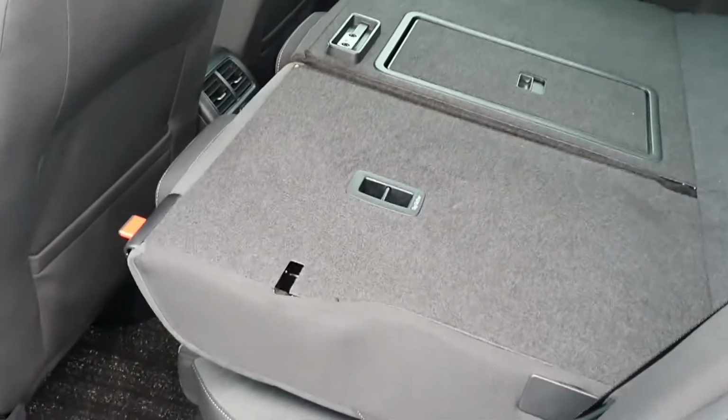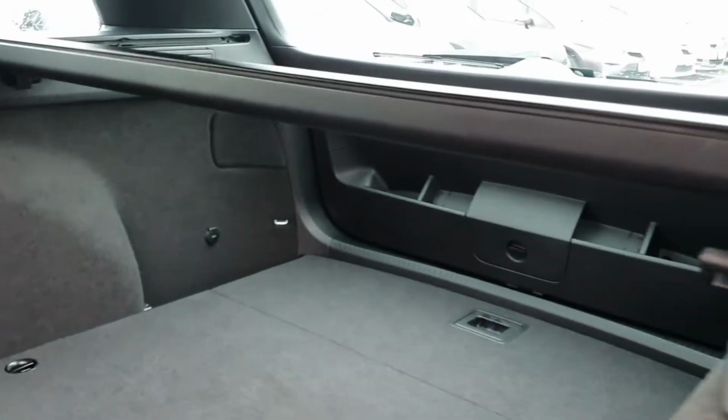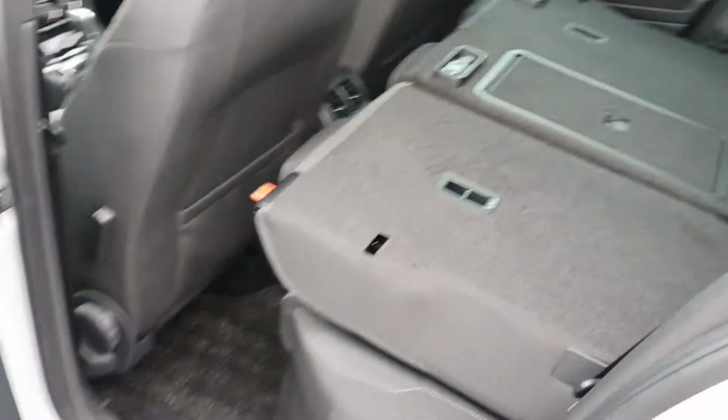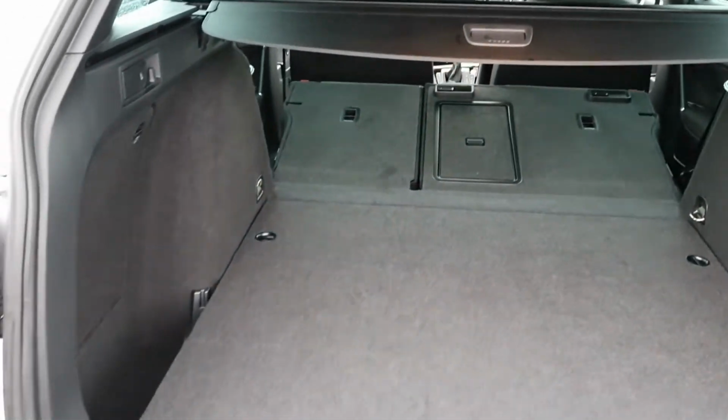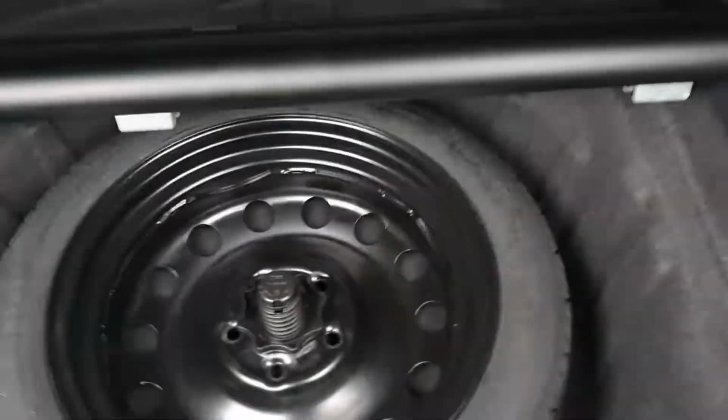So you can pull these seats down, give you an extra space here in the boot, which I'm just going to go around here and show you now. So I'll give you a nice decent boot. It does also come with a spare wheel.